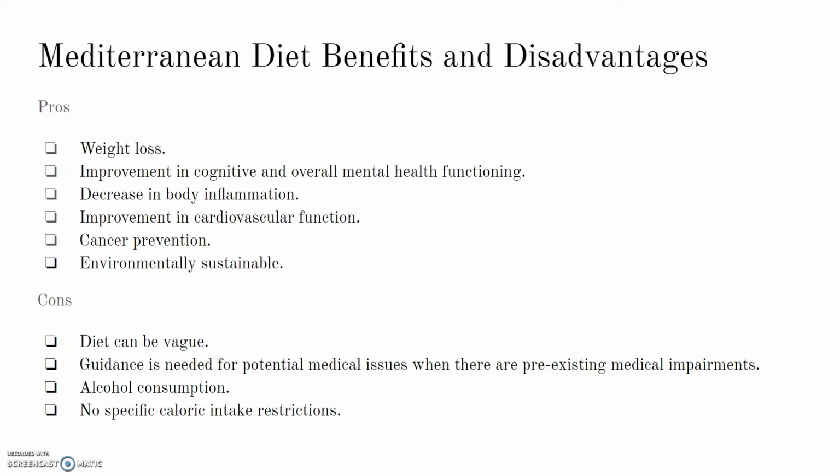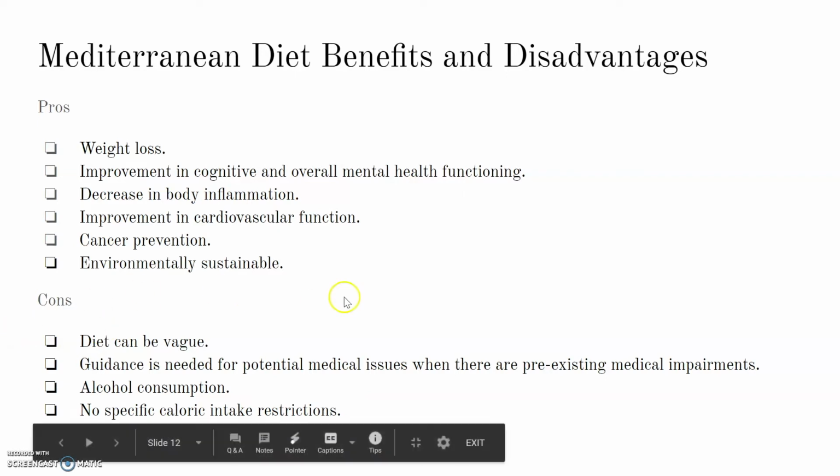Another thing that could be seen as a con is that they do regularly consume alcohol, which can be a risk for people who have pre-existing conditions. And in general, it should really just be seen as something that should be taken in moderation. And then again, as I spoke of before, there are no specific caloric intake restrictions, which can be difficult for someone who wants to see results fast.